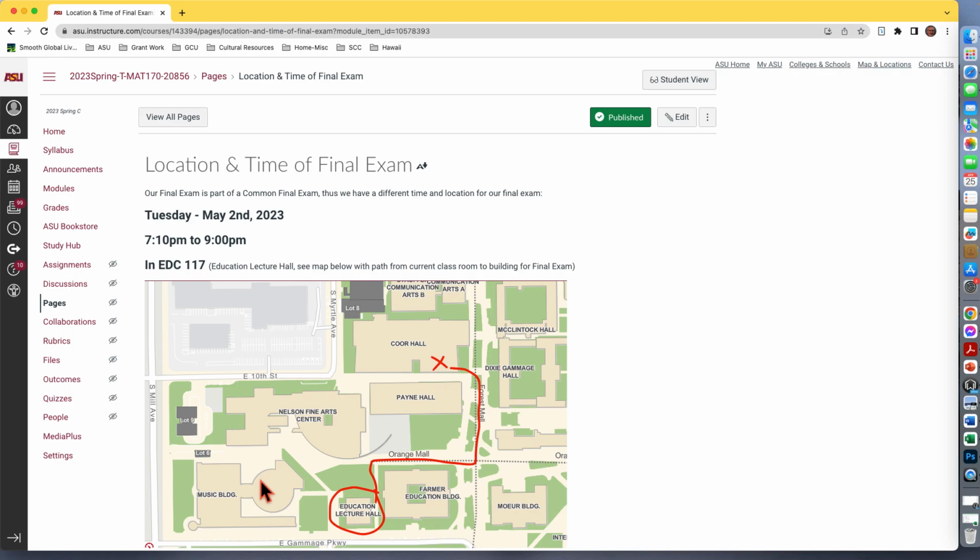The final exam, though, is not in the morning. It is in the evening, Tuesday, 7:10 to 9:10. It's because it's a common final, so all of the classes take it at that same time. That's why we can't use this class, because there are no earlier in the day classes than us, and a later class evidently drew this as their room for that time. So we'll be over there.